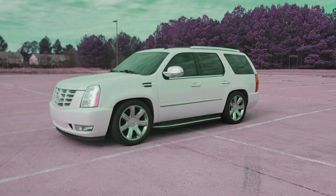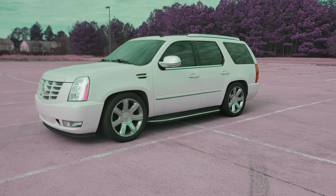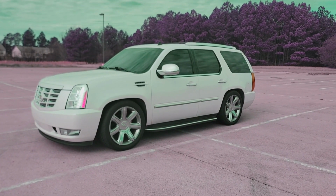Update on my '07 Cadillac Escalade. I've gotten a few messages and some comments on the last video I did. It's been a little while. I've changed a few things since then. Nothing too major, just a bunch of little minor updates.